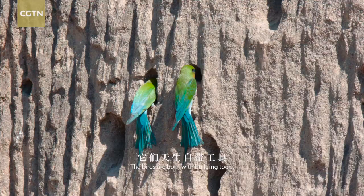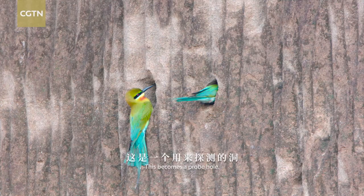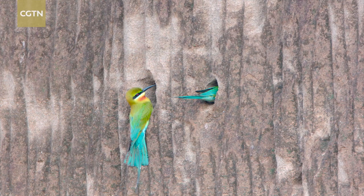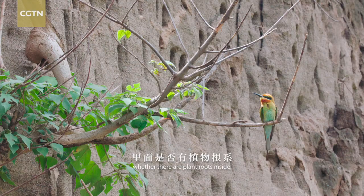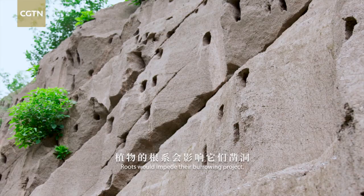The birds are born with building tools. The first step is to chisel a hole similar to its body size. This becomes a probe hole. They need to check whether there are plant roots inside. Roots would impede their burrowing project.